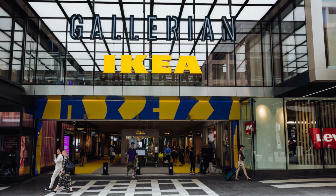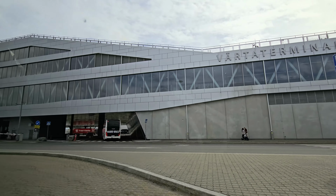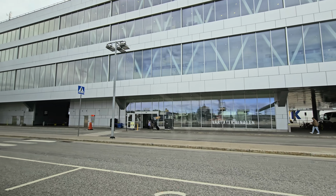But the wait was worth it. It was a simple and delicious lunch. There's something magical about the gravy. Thick, velvety, and tasty. Afterwards, I walked back to the hotel to collect my luggage and take a cab to the ferry terminal.